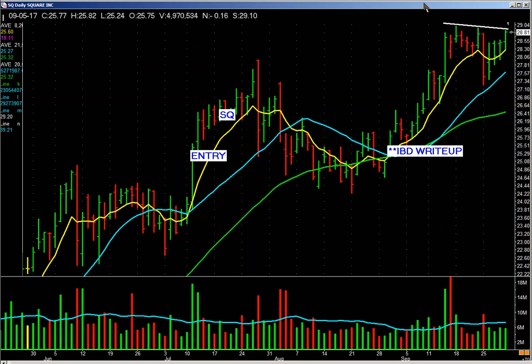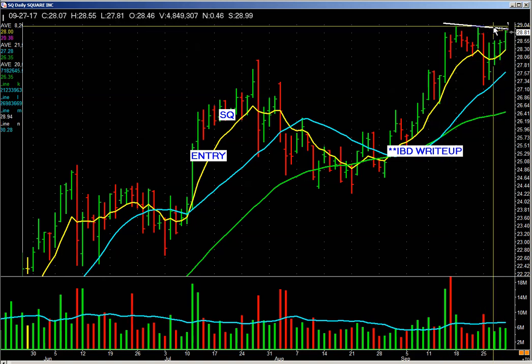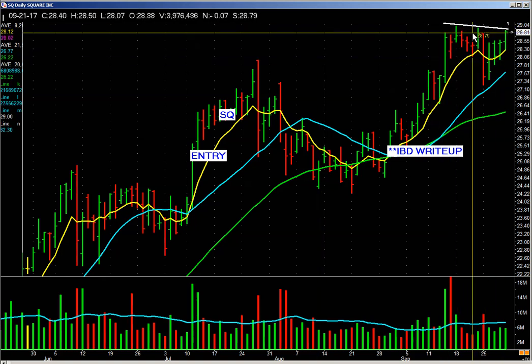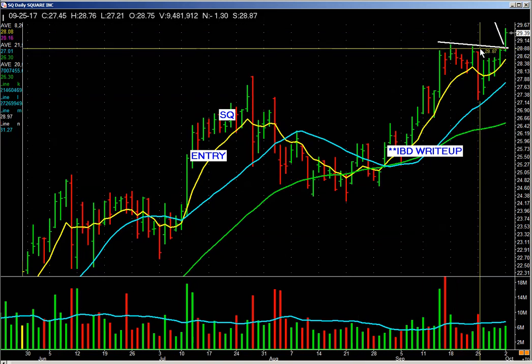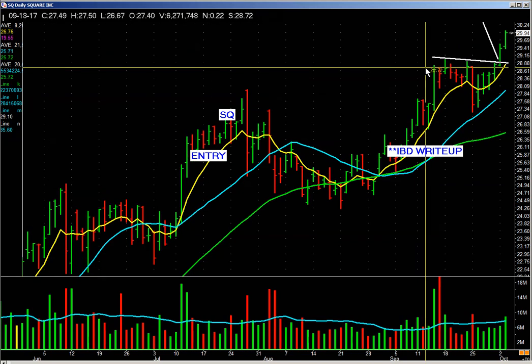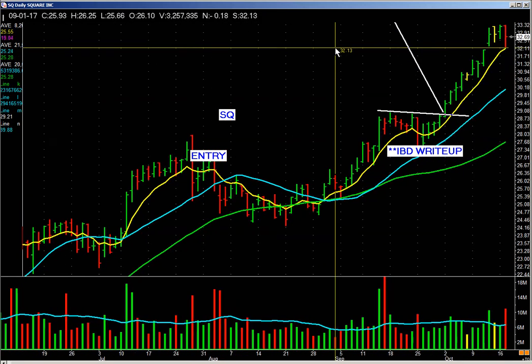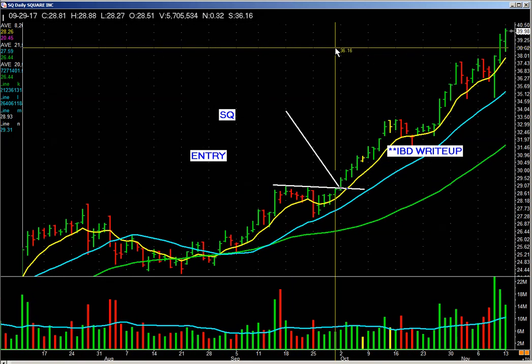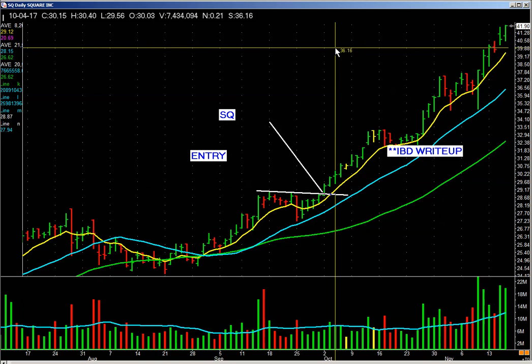The stock lifted up, has a nice little shelf. Very constructive, quiet, and what happens? By the way, it was in a great group, and it had great numbers, great earnings and sales growth. Pushes through on a pickup in volume, and it starts to march. Just advancing. Now I'm going to stop here for a second and share something with you. I'll advance a little further.